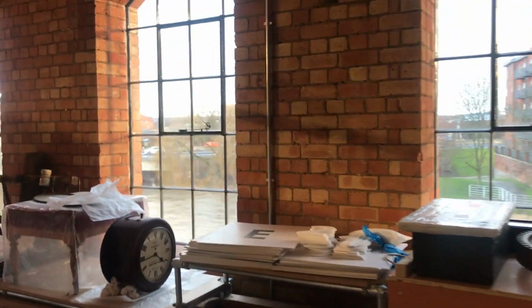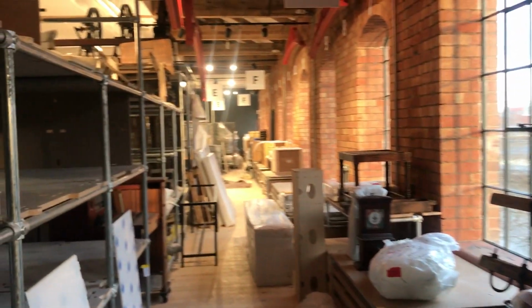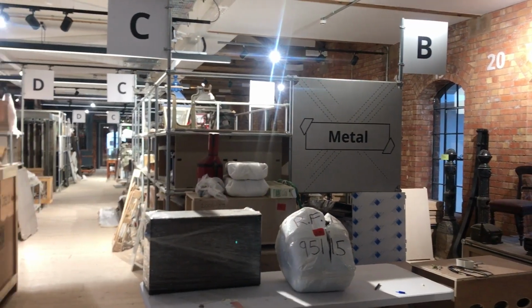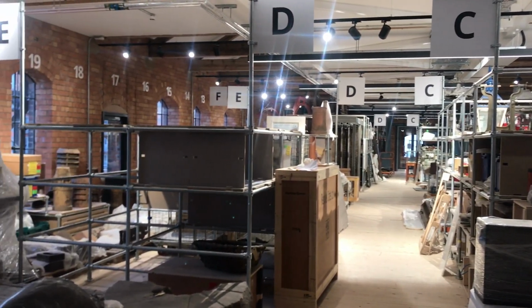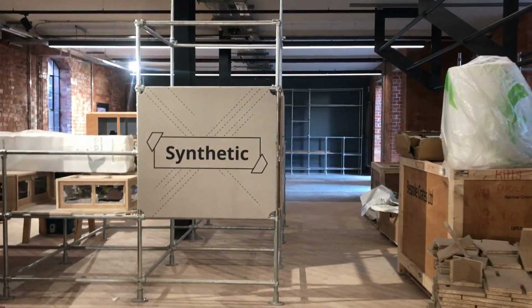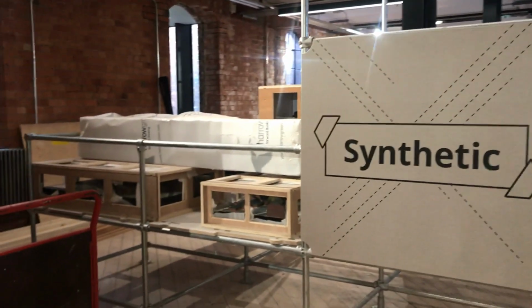So how do you present all of these collections when they are so differing from each other? How do we create a common thread through them? Well, we've done that using the material types: metal, ceramic, wood, etc., textiles. These are the ways that we're actually going to present these all the way through this space. So they'll be sorted and presented in their primary material that they are made from.